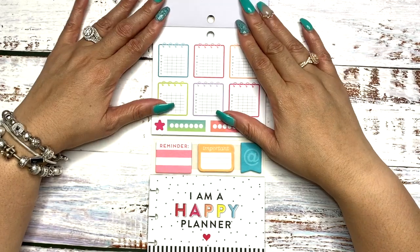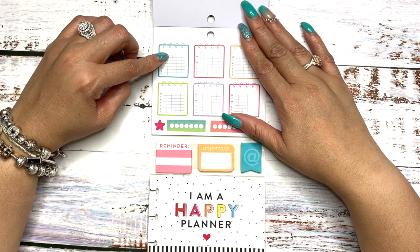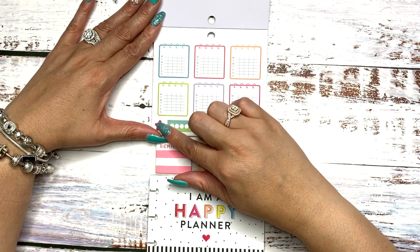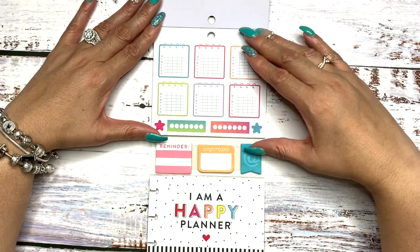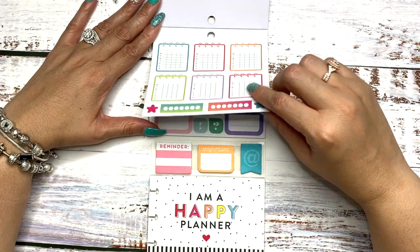All right, now this looks like a form of a habit tracker as well, because it is 1, 2, 3, 4, 5. Yes, so a different kind of habit tracker. I really like this. So you can put what habit you're tracking, and then there's Monday, and it accounts just in case the month has 5 weeks in it. And then more habit trackers and stars.